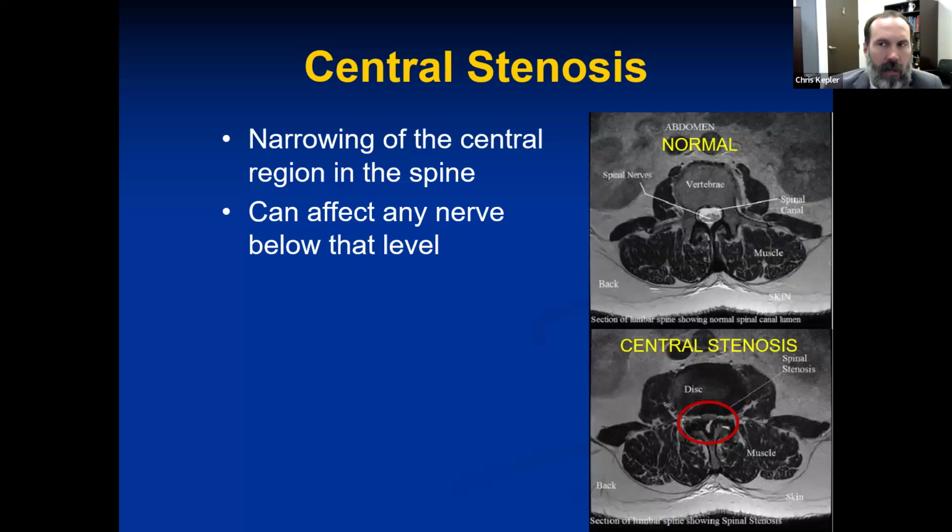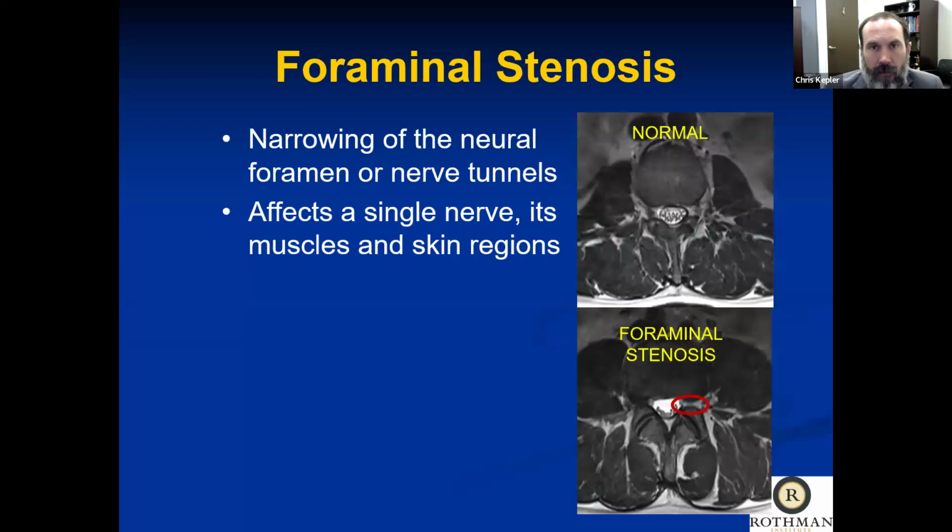Central stenosis can cause symptoms in any nerve that's in the spinal canal running through at that level. Foraminal stenosis is the other type of stenosis, and the foramen is the name given to the nerve tunnels. This is largely the same processes: arthritic bone spurs, overgrown ligament, disc bulging or herniation, that narrows that nerve tunnel. And this would only affect the single nerve that's leaving on that side. So it would be a single side problem and a single nerve pattern. And again, when that's the L5 or the S1 nerve that's pinched, it becomes sciatica.